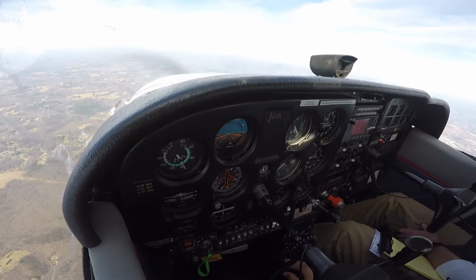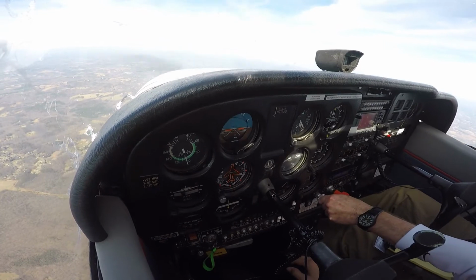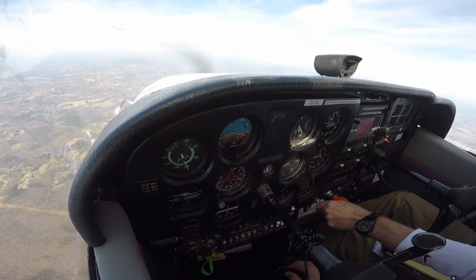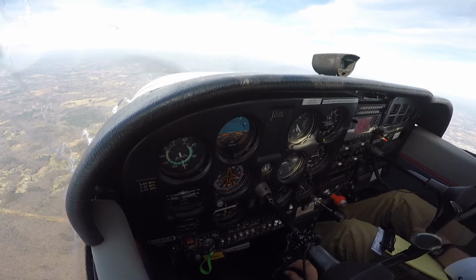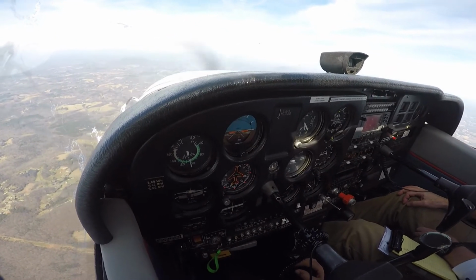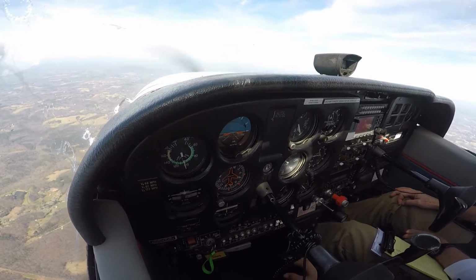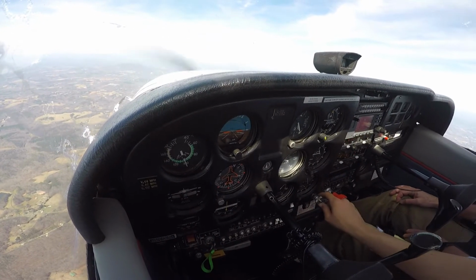45 degrees of bank. As you roll in, add a little power. Trim. Nose up trim. Yeah, you got it all fixed? All right, I'm ready whenever you are. Looks like we're clear of traffic. 45 to the left, increase a little power and a little nose up trim. All right. Trim as you wish.